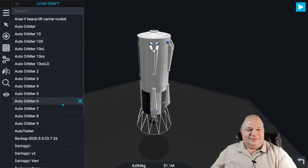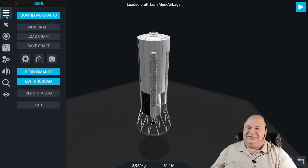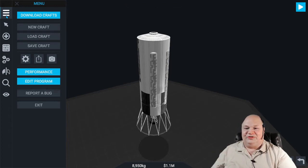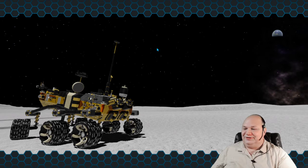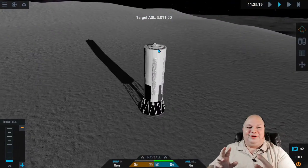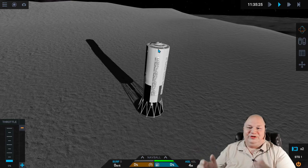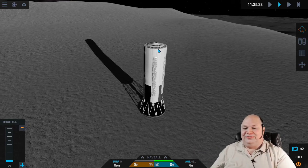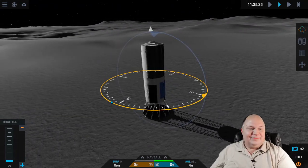The Lunamod with the airbags. So in the game, there's no such thing as soft body physics that allow you to simulate something soft and squishy like an airbag. So these are fuel tanks. But since fuel tanks are also batteries, it's okay that fuel tanks can be airbags too. I can lower the strength of the airbag tanks, so that if they get too much force when they land, they might explode. That wouldn't be too good if your airbags exploded on you. That would defeat my purpose.